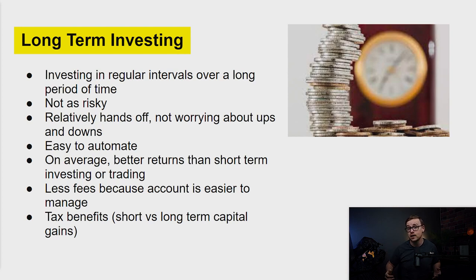There also tends to be a lot less in fees because of the fact that you're not constantly buying and selling and moving your money around. And if that wasn't enough, there are lots of tax benefits to investing for the long term. So we're going to go over this later, but basically you pay a lot less in taxes if you invest for more than a year than if you invest for less than a year. This is called long-term capital gains tax versus short-term capital gains.